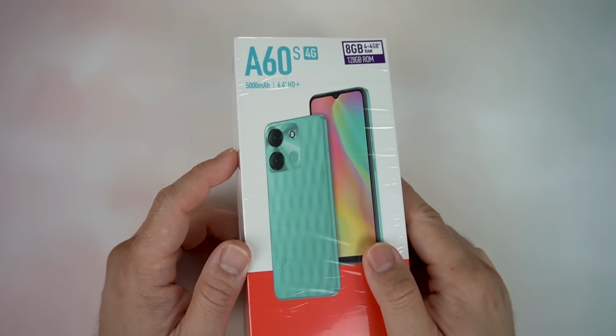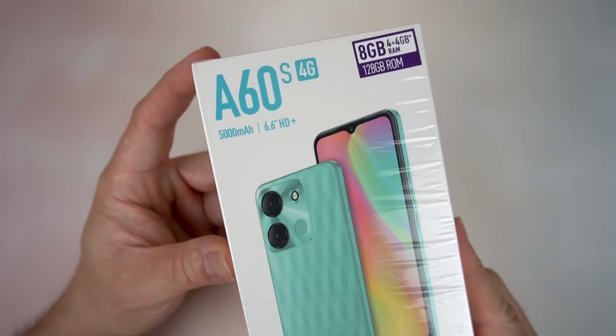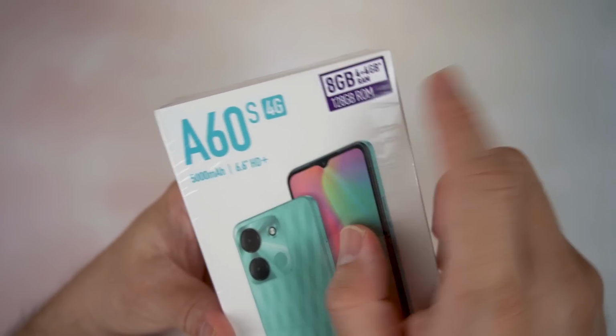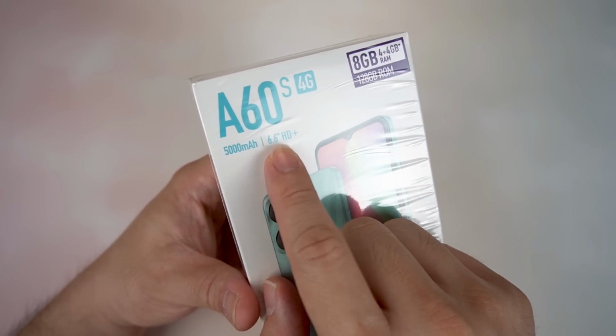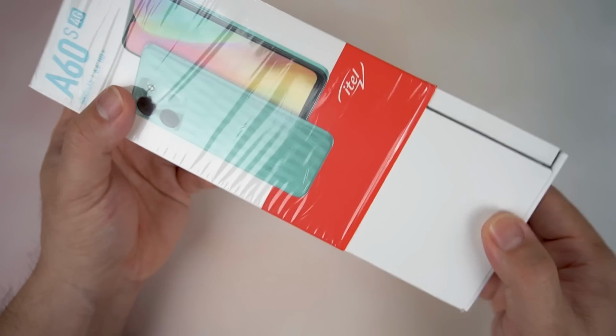So guys, buksan muna natin ito bagong phone ni itel and this is the A60s na 4G. And meron siyang 4 gigs of RAM plus 4 gigs of expansion and 120 gigs of storage. Meron din siya 5,000 mAh of battery with a 6.6-inch na HD Plus display. Buksan natin.